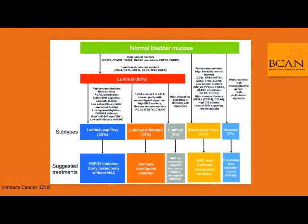Patients with metastatic disease, some have lymph node only disease, some have disease in multiple different sites, some do well on chemotherapy, some don't. To us, that always felt like there are different subtypes of bladder cancer. And what we've learned from our colleagues in the basic science realm is that what we clinically felt is indeed playing out at the microscopic level.